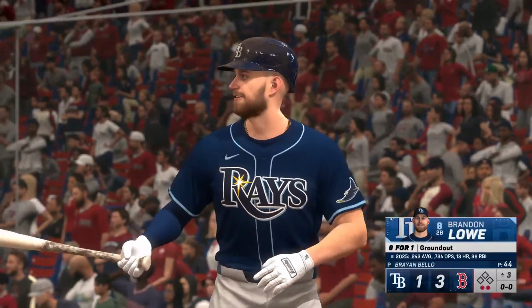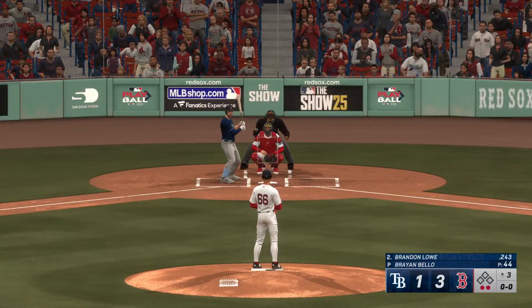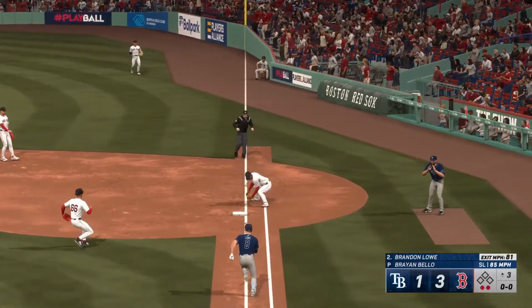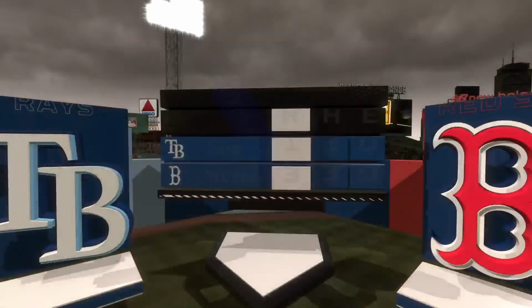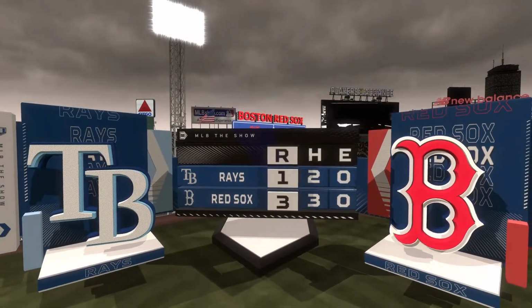2 outs, bases empty. Brandon Lau next to hit for the Rays. Grounded out his first time up. To the right side. Boots it. But they get the out at first, and that'll do it for the inning. Nothing across here this half. We head now to the home half of inning number 3. It's the Red Sox 3, the Rays 1.